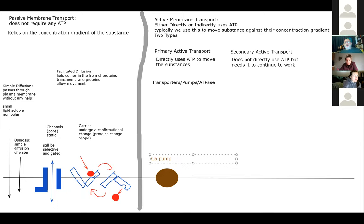And what a calcium pump does is it directly uses the energy of ATP. I'll make my ATP yellow. So that's my ATP. It uses the energy of that ATP to move calcium. And which way do you think it uses this ATP to move calcium? Into the cell.